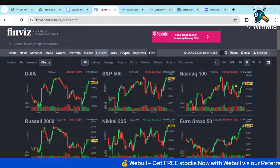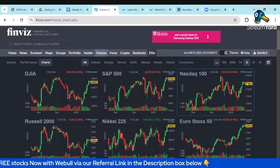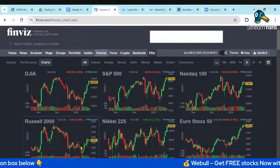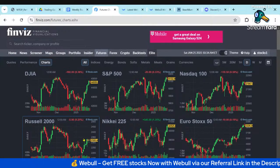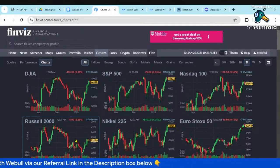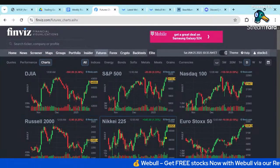NASDAQ broke its previous high, tested the high before that, 2,200. It looks like it rejected slightly off that, but again, there's some room on the upside to the previous high in the NASDAQ. Russell didn't quite make it up to the bottom of that previous support resistance level, 2350. Looks like it almost got there, tested, got rejected. Again, I'm going to be much more sensitive to the January Federal Reserve interest rate decision.